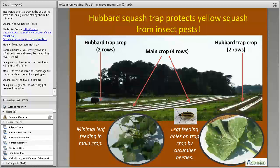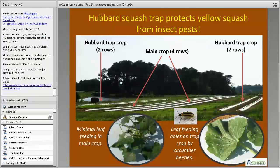But it's pretty remarkable to see that the cucumber beetles and squash bugs will prefer to feed on the Hubbard and leave the yellow squash that you're trying to sell or eat alone. And there's a cost recovery in this case where you can actually sell that Hubbard fruit. It's pretty remarkable how fast-growing Hubbard is, and you can recover the cost of trap cropping. So that's another selling point of using a trap crop system.